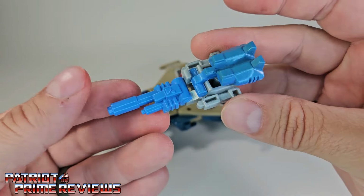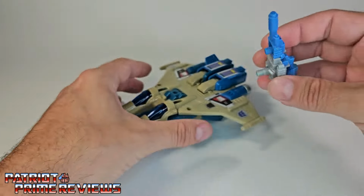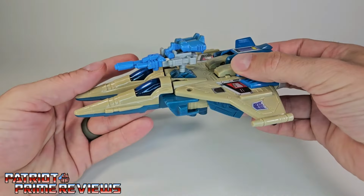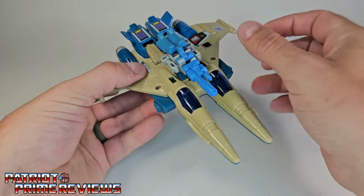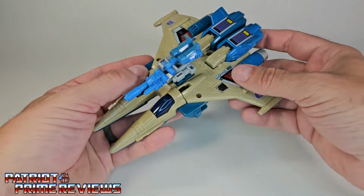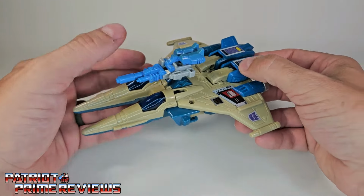So there you go. There is Blowpipe in gun mode. To display him in gun mode for the jet, you just peg it right there on top. I'm not a big fan of that. I do not like it. He loses all of his aerodynamic look with that big gun on top. So yeah, not a fan.